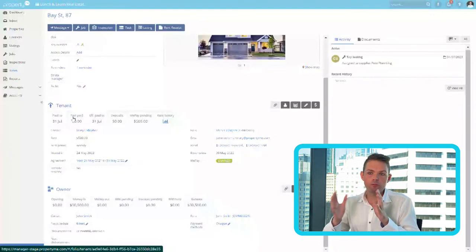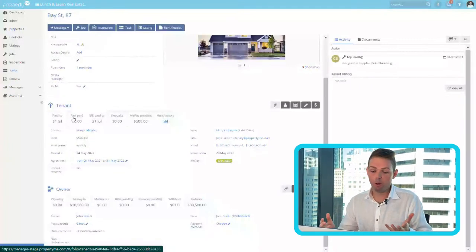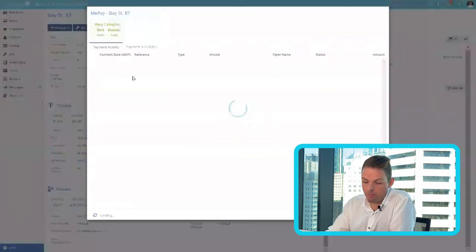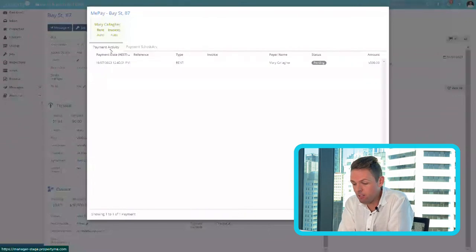But because you've got no visibility of that transaction until it actually hits your trust, it's out in limbo. Whereas with MePay, straight away we update the pay to date. You can take it a step further, open up the pending widget, and you can see a list of all the transactions that that tenant has initiated through MePay, the dates and times.